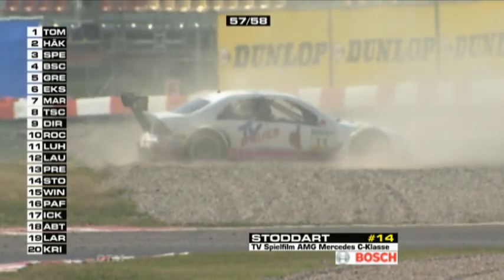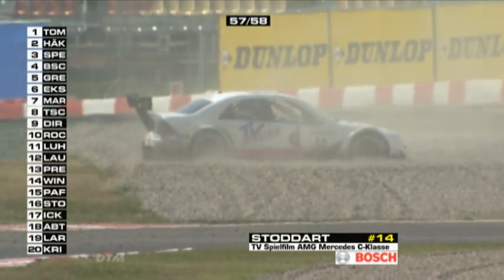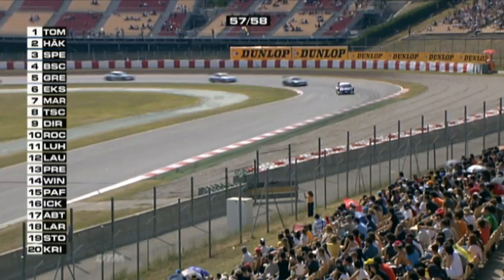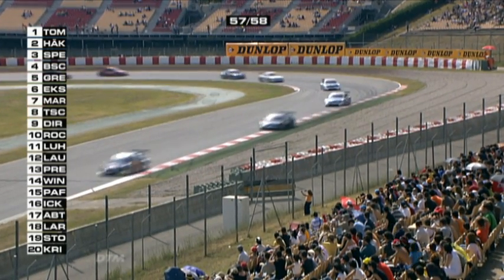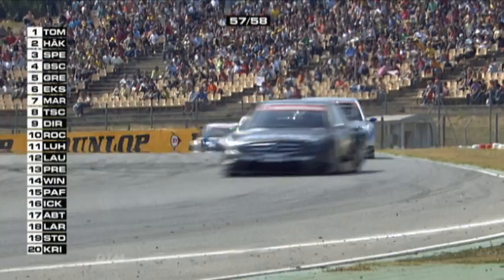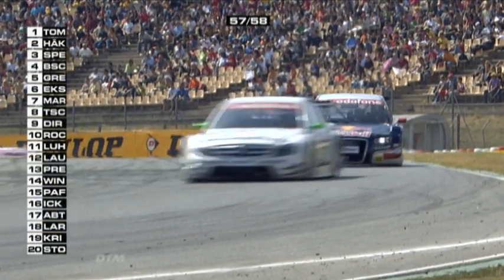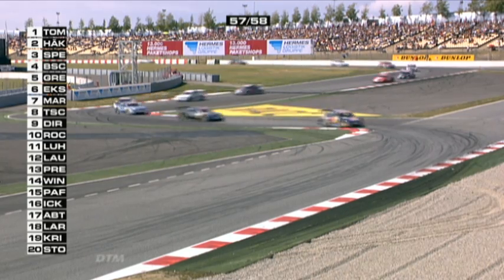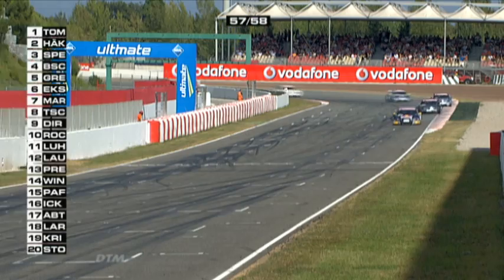Going off for a wild old ride is Susie Stoddart, the lass from Oban, in the gravel. And I think she is stuck there. That will be the end of her race. Tomczyk, Hakkinen, Spengler bouncing over the curbs here at Barcelona. You can see those grandstands packed out for this race.